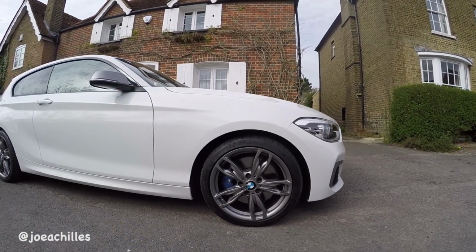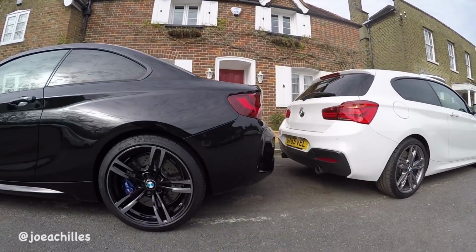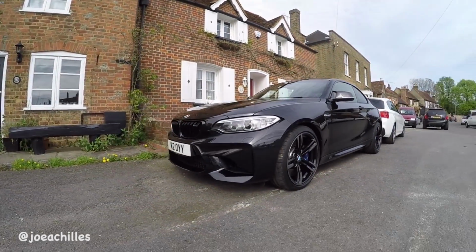I think what the M2 has actually done more than anything is just highlight what great value the M135 and the M235 are. And now that you can buy an M140 or an M240, they are just amazing value cars. But the M2 is always better. It's better in pretty much every respect. It's got a very unique N55 engine with proper M brakes. It has proper M wheels. It has proper M suspension.